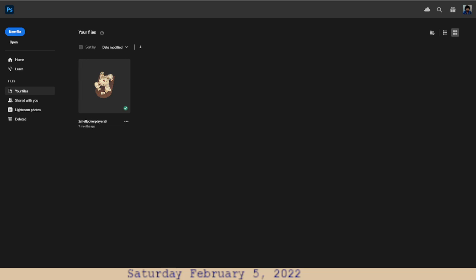Hello, it is Saturday, February 5th, 2022. I made the text a little smaller on the bottom, and hopefully that's okay. It'll give us a little more room on the top area.